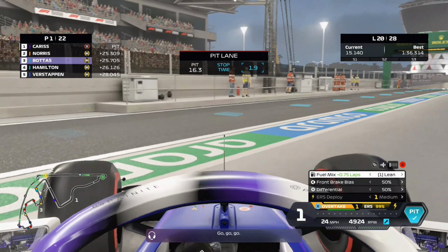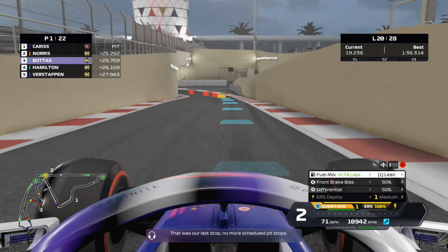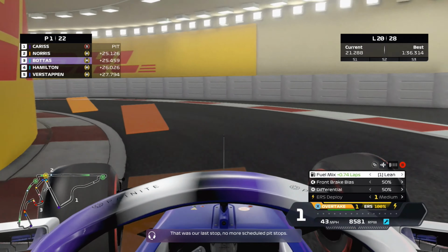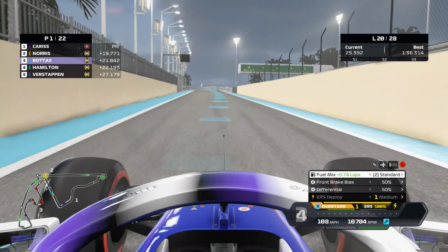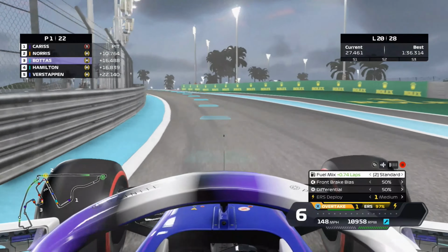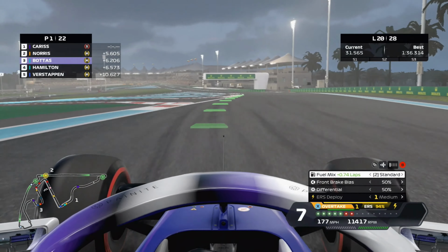Valtteri currently holds the fastest lap as our pit crew gives us a fantastic 1.9 second pit stop there. And it looks like we're going to emerge well ahead of Valtteri. Valtteri's just crossing the start finish line now. We're already pretty much in turn 2. So yeah, we're going to be maybe 6 seconds ahead of Valtteri.